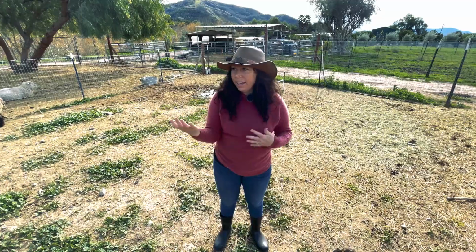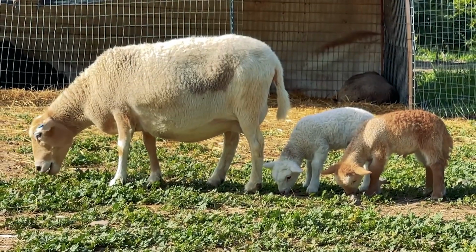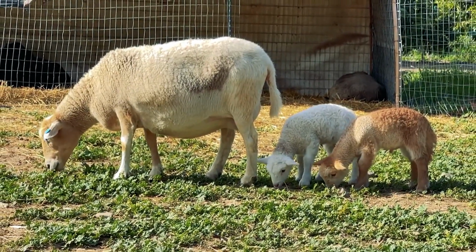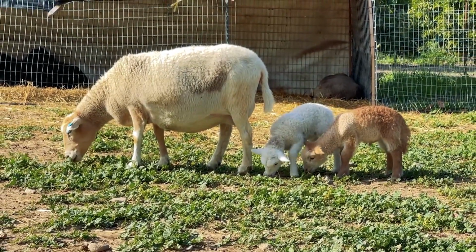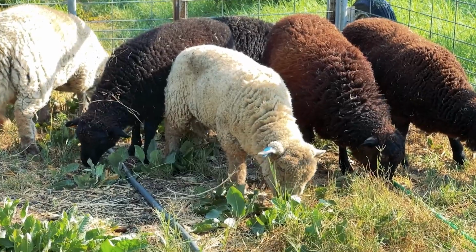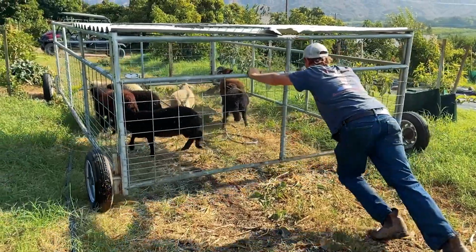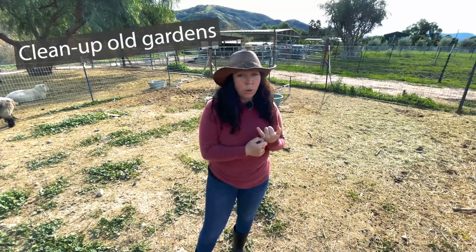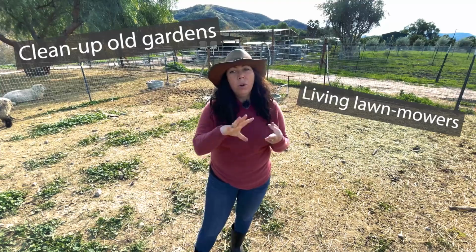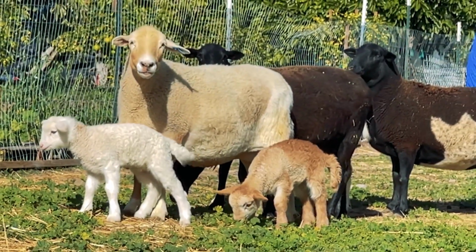Sheep play a lot of roles on the farm. They create fertilizer by pooping and eating hay and turning that hay into fertilizer. They are lawn mowers right now. They're here because we're letting the grass grow, because this is the wet season, so they can eat it. But some of these guys are actually going to go out into one of the pasture areas and clear out a couple of gardens here coming up this week. So they clean up old gardens, they lawn mow, and they fertilize. So they've got a lot of jobs here on the farm.